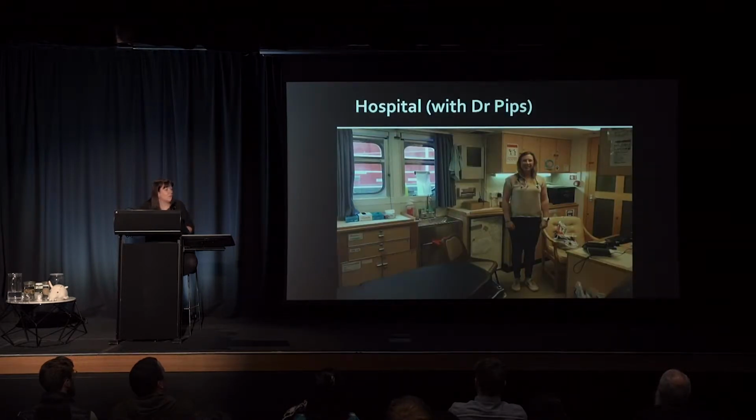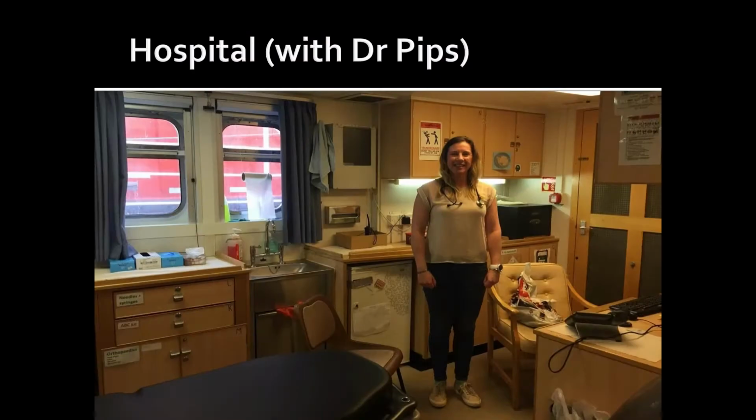There is a hospital on board with Dr. Pips there. So she does even have an operating table. So, if anything was to go really wrong, she could help out.